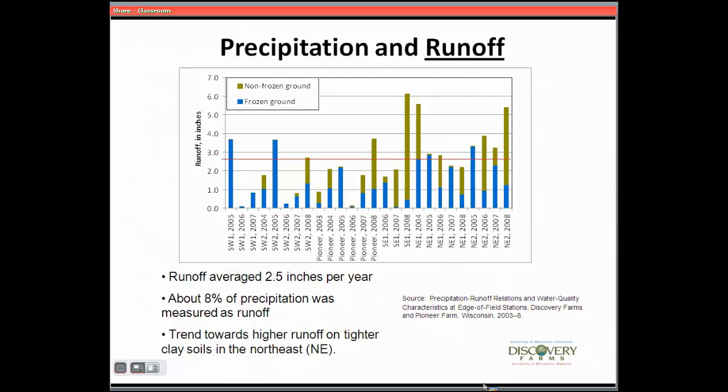And what we find out is that on average, 2.5 inches of that precipitation actually leaves the farm. It's only 8% of the precipitation, and the other way to say that is that 92% of all of the precipitation that falls on the land actually becomes part of the farming system. So our challenge becomes trying to figure out how to make sure that this 8%, averaged across the board, of all of the precipitation that falls goes away. How do we make sure that if it is going to go away, it's as clean as possible?